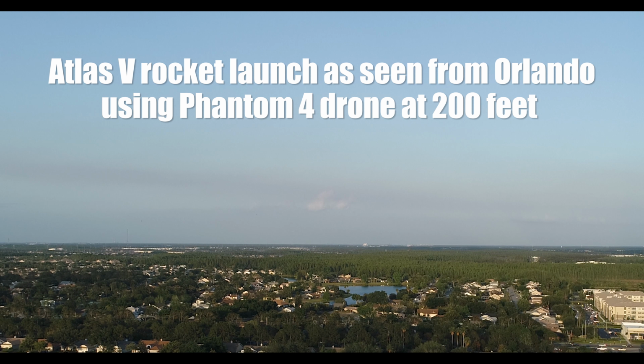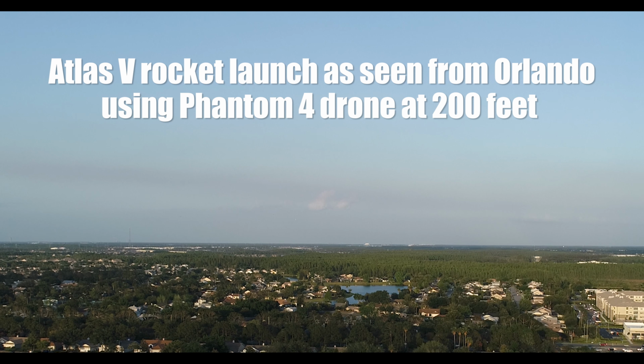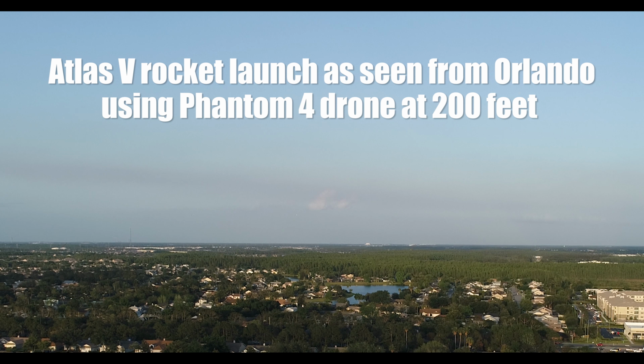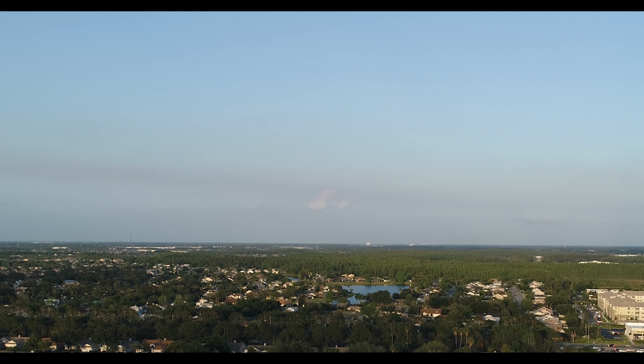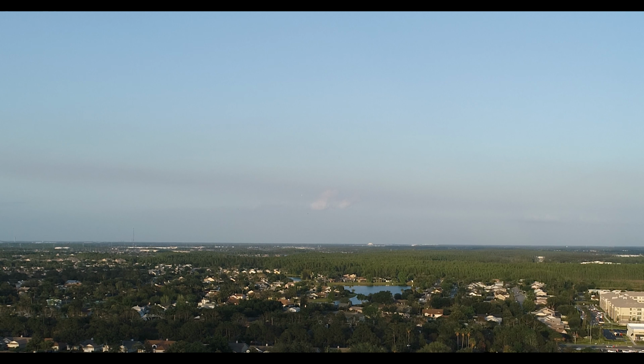9, 8, 7, 6, 5, 4, 3. We have ignition. 2, 1, and liftoff of the United Launch Alliance Atlas V rocket with Space 11 from the United States Air Force.